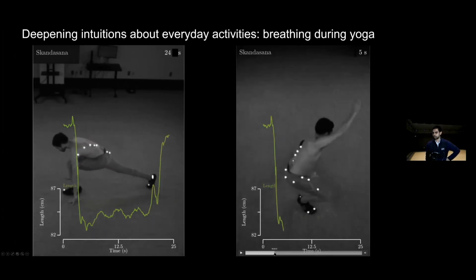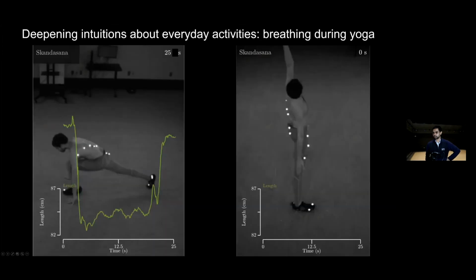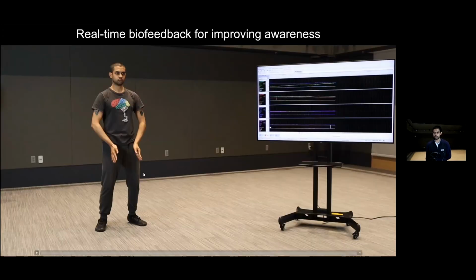Then you can take a closer look from a different angle, and you can see that during the inhale, I tend to expand even in my back. So I'm expanding overall. Students use this to deepen their intuitions about how breathing relates to yoga. I am running out of time, so I'll show you one more video.